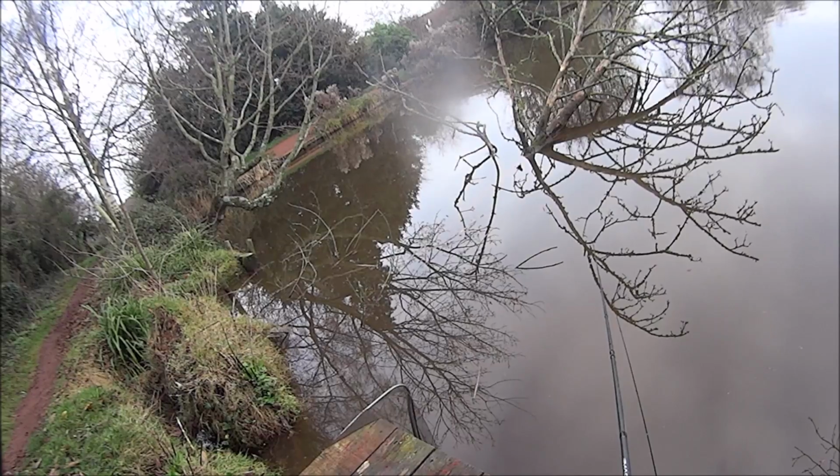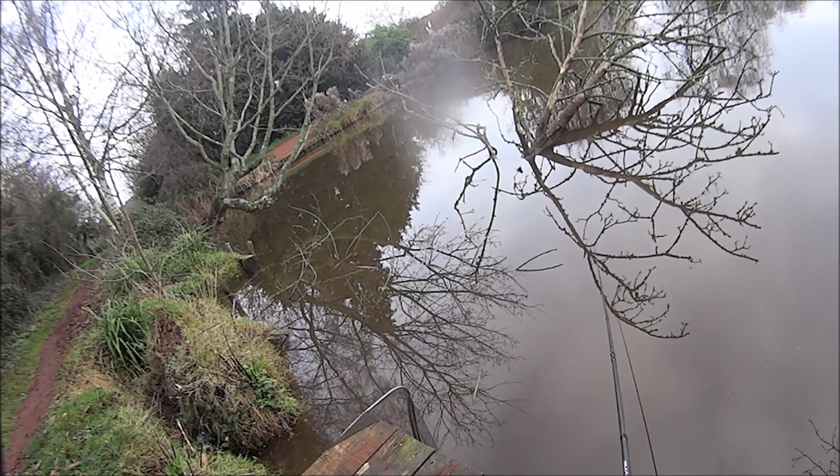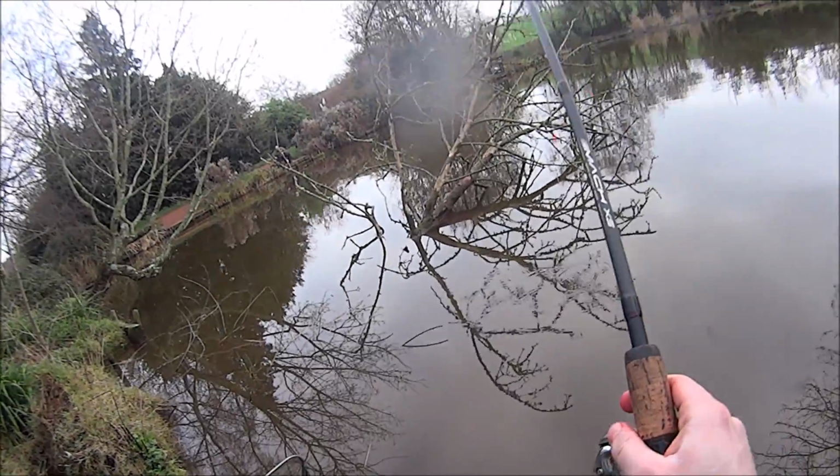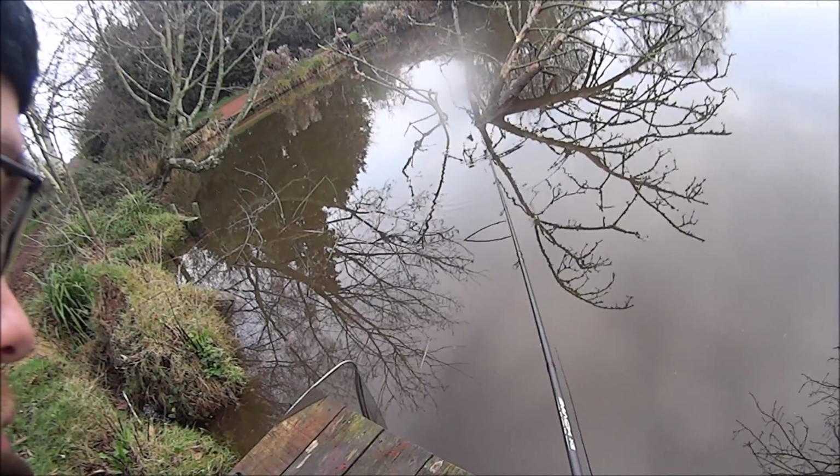One of the things with perch fishing, especially with worms, is the frustration of missed bites. As they take the float under, it looks so confident, and you strike and there's nothing there. It's frustrating, but eventually you do connect with one.